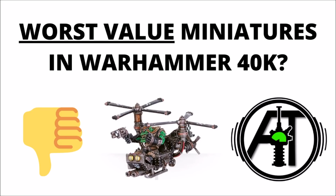It's fairly common knowledge that Warhammer miniatures aren't particularly cheap, but today I thought we'd look at some of the miniatures that I think are the worst value that Games Workshop sells for various different reasons.